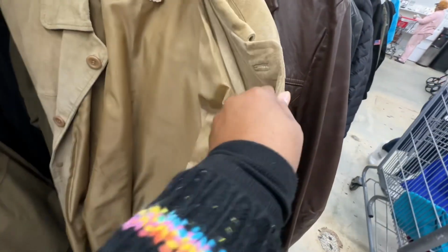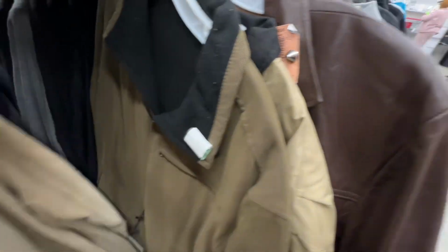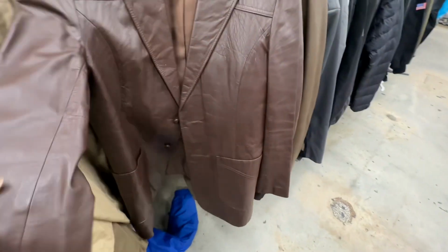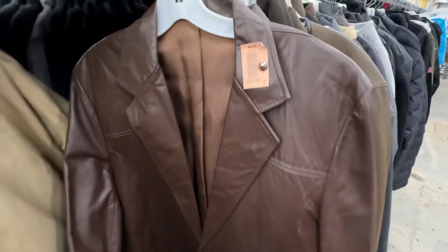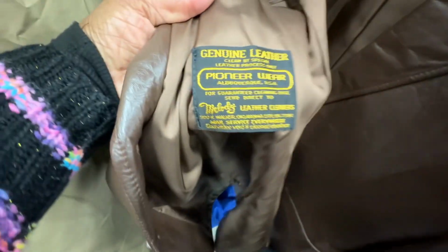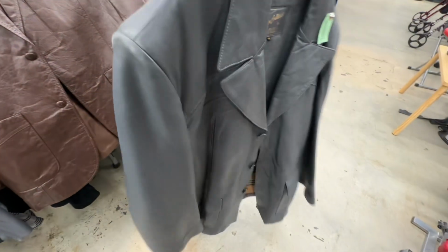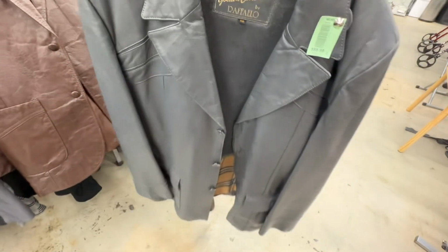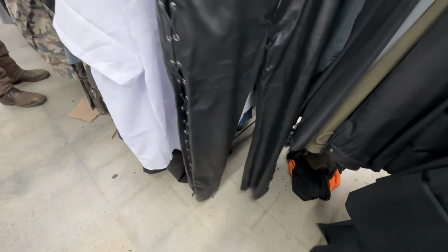Y'all, look at this suede jacket. I really did like this, but we don't need another suede, another leather, another nothing. But this chocolate one, I almost had an exception to that little rule that I just said about us not needing anything, because this chocolate brown blazer was really nice, and this gray one as well. I don't ever recall seeing a gray blazer or leather piece in the thrift store.